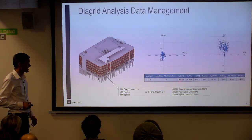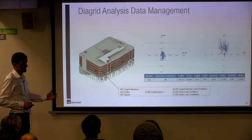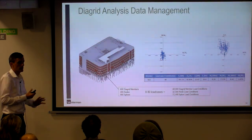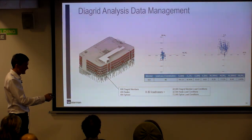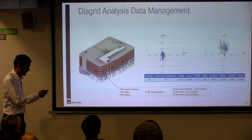If we'd given them the maximum axial load, the maximum bending moment in both axes, and the maximum torque, they could never have designed that connection because it's more than the capacity of the member. None of those happened concurrently, so we had to use that data management tool to find the critical cases that would then define the splice load design.